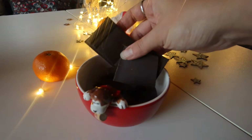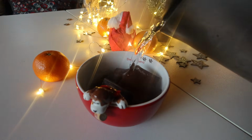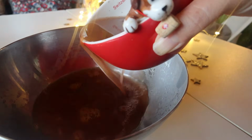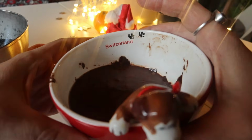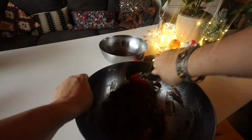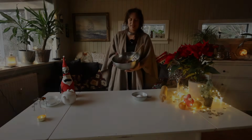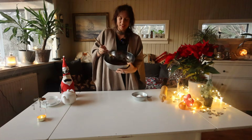As for the chocolate, put it in a bowl and pour boiling water over it. Let it sit for about 3 minutes, then carefully pour off the water. Add the chocolate to the other ingredients and mix well, until the dough looks like this. Okay, so the dough is ready and it's quite sticky.